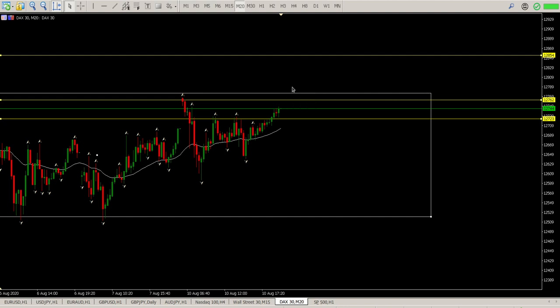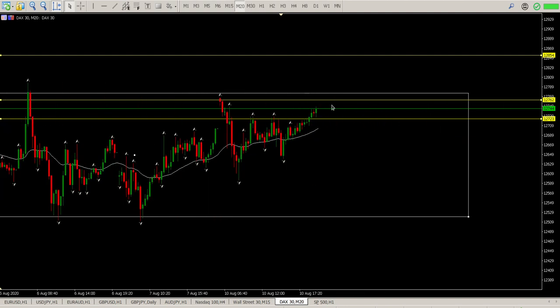I'd wait for the break and retest before getting in on this, because it is so easy in a range for it to just turn around here and come all the way back down to the bottom of the range.